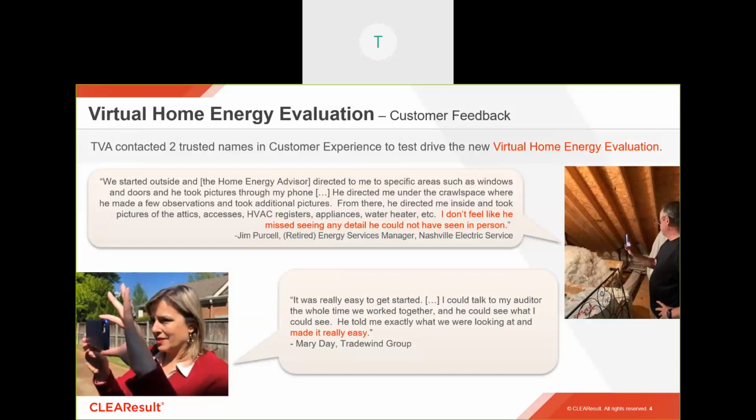Mary's comments explain how easy it is, describing how the home energy advisor guides the entire process and works together with the homeowner all the way through the process, really highlighting the benefits of the conversational approach that naturally occurs when using this tool, which is one of the differences from an in-person evaluation that makes virtual such a great option. So next slide, please.